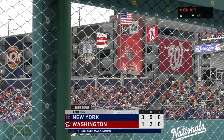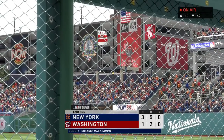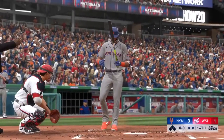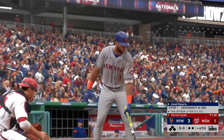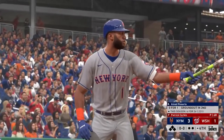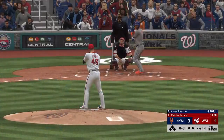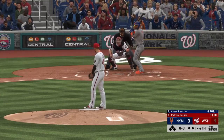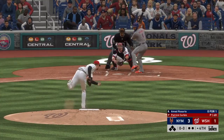On now to the top of inning number 4. It's the Mets 3 and the Nats 1. Next up for New York, Amed Rosario. He'll try to get it going here to begin the fourth. One of the keys to securing a win, they want to keep the pressure on and try to build that lead as much as they can moving into the later innings.